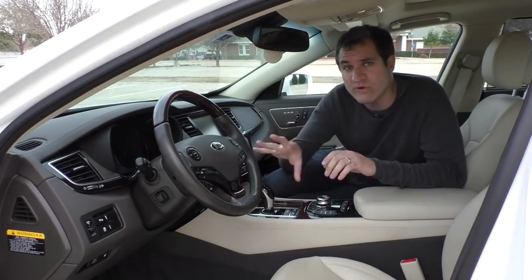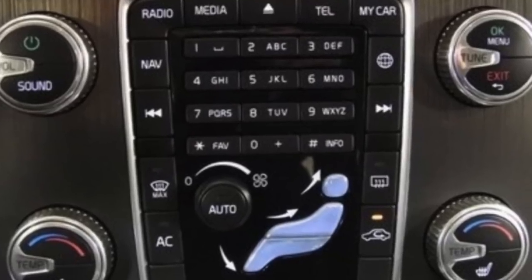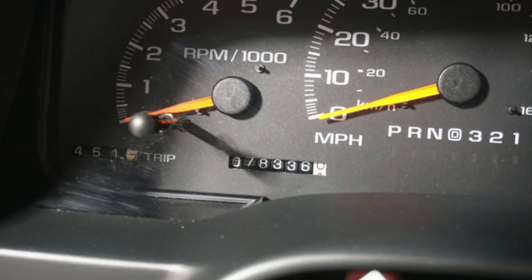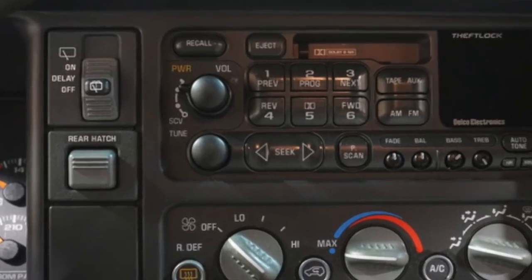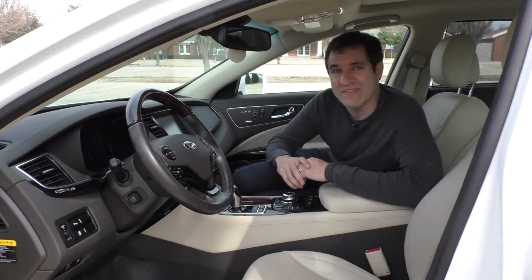Volvo also has a really cool font in all its buttons and its gauges, and every time you get in a Volvo and you look at that font, it just looks cool. Whereas GM has been using the same font since like 1989, and every time I get in a GM vehicle, it doesn't matter if it's a Corvette or an Escalade, I can't help but think it looks like my grandma's 97 Buick Regal LS.